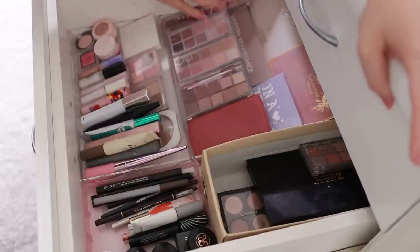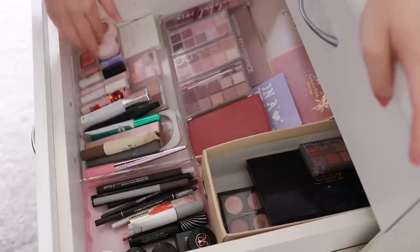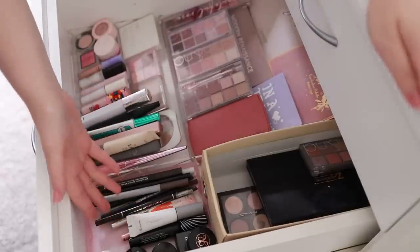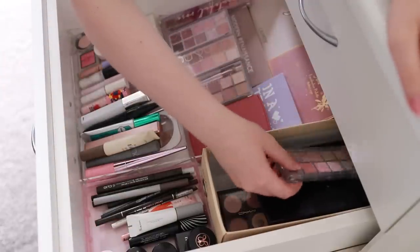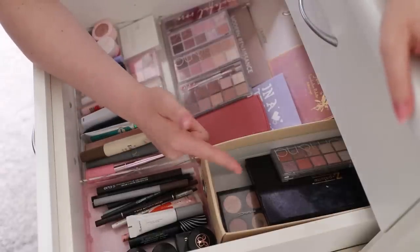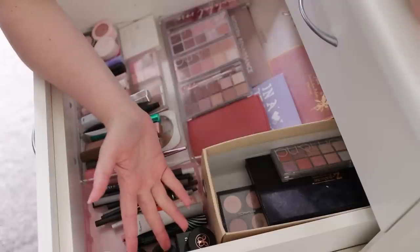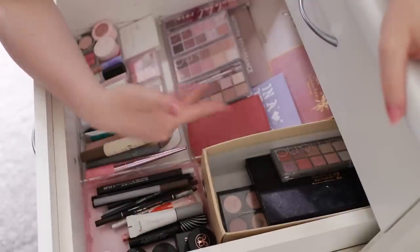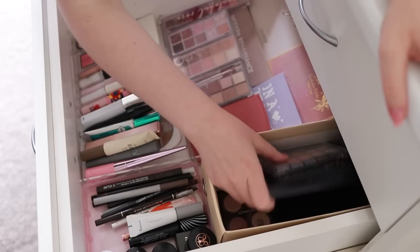Here we have eyeshadow palettes, some little quads down here, individuals and glitters, mascaras, brow products, assorted other eyeliners and brow products. And in here we have overflow. I don't really know how to describe this. This is sort of custom palettes and glitters and not everyday makeup, I guess. Like if I'm doing a costume or going to a party, you know what I mean? Really colorful makeup that I don't reach for in the day to day. That all goes in here.